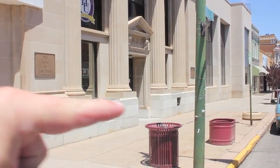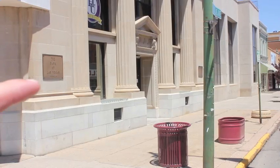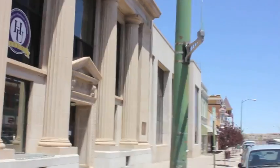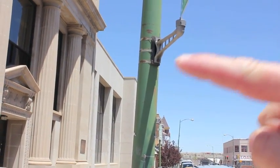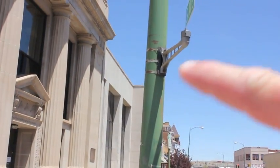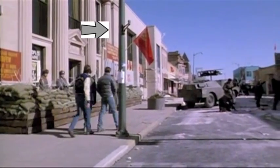There were sandbags all across there, and there was a plank of wood. Really, it was just covering that sign that says Bank of Las Vegas. Movie magic. I also like to look out for weird little things that are still here 29 years later, like this. This little metal gizmo was seen in the movie when they walked right towards that building. Still there. Look at that. Still there. Was he scared of us?